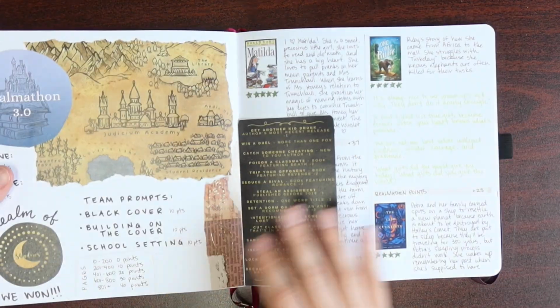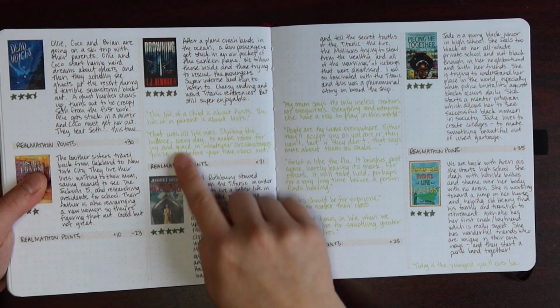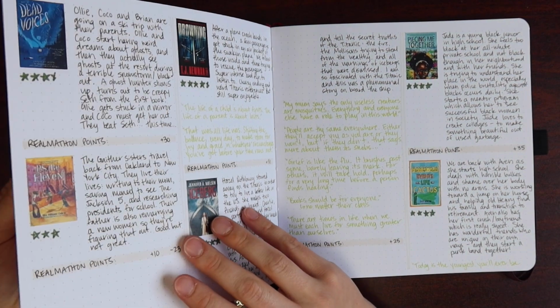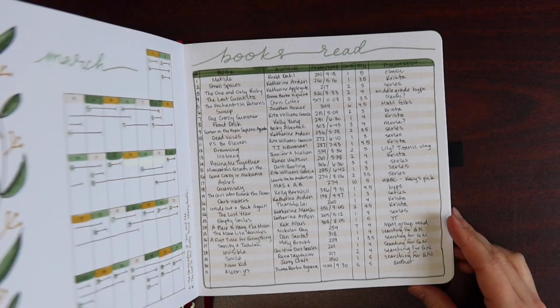It's so nice to be able to go back and look at Drowning by T.J. Newman and see what quote stuck out to me and what rating I gave it. I can go back and look at the stats. I know that they're all right here in this table, it just works out really, really well for me.